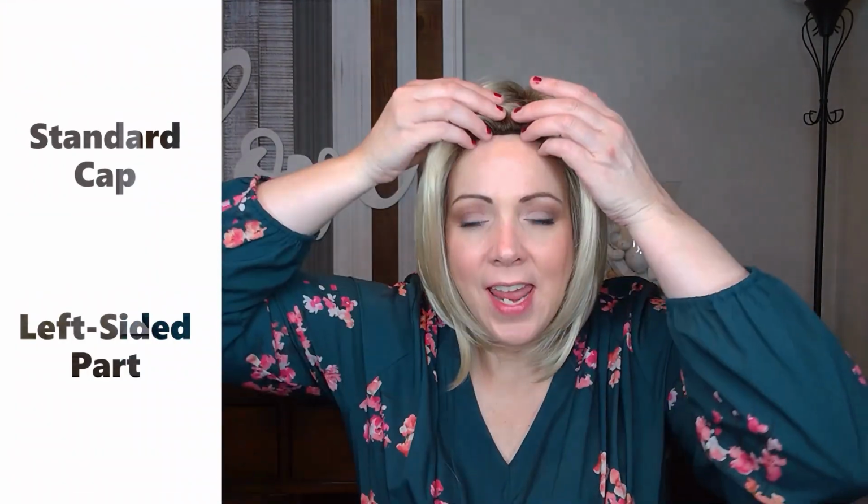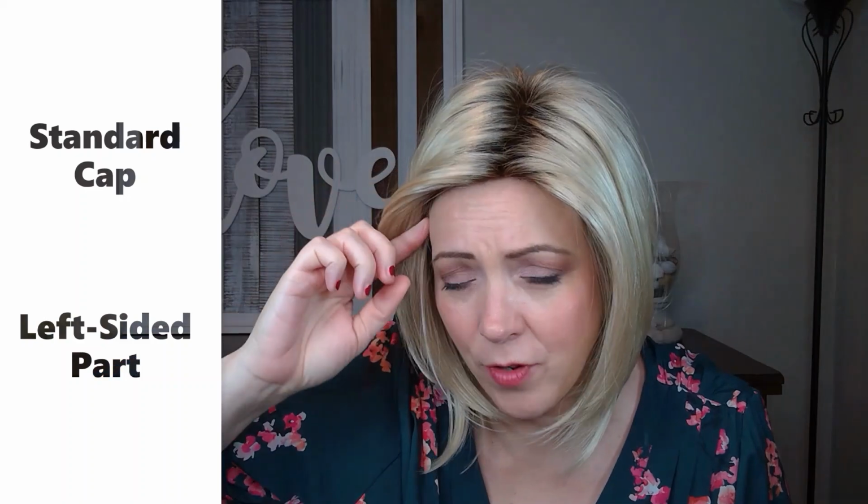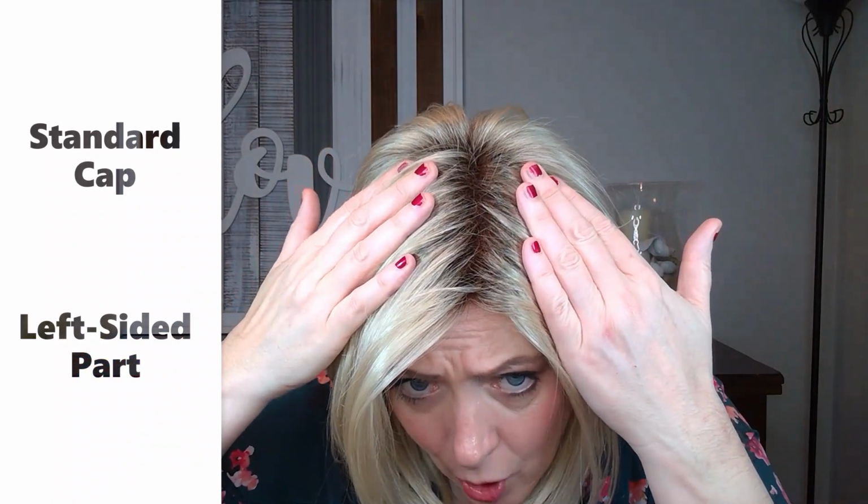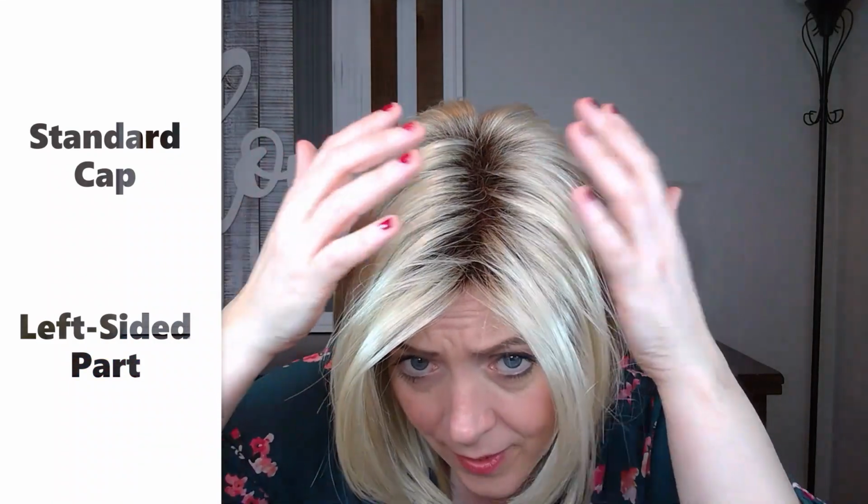Okay, so again, Hailey, she's a standard cap, so there is no lace front. But with the bangs, I don't think it matters at all. And she has a left side part. I think the part looks fine, with that rooting. I think it looks great. And I like the rooting because the roots match my eyebrows really well.